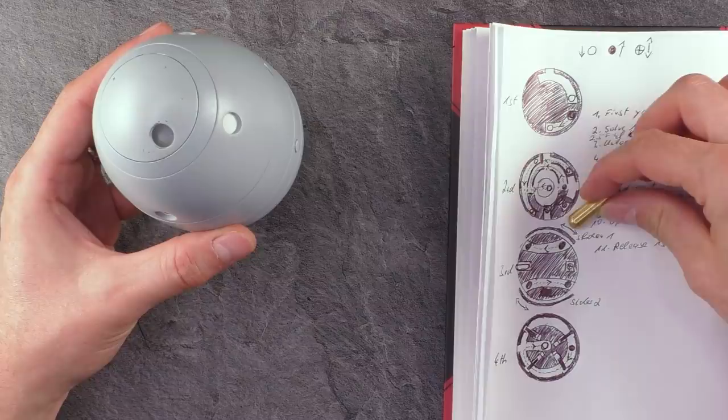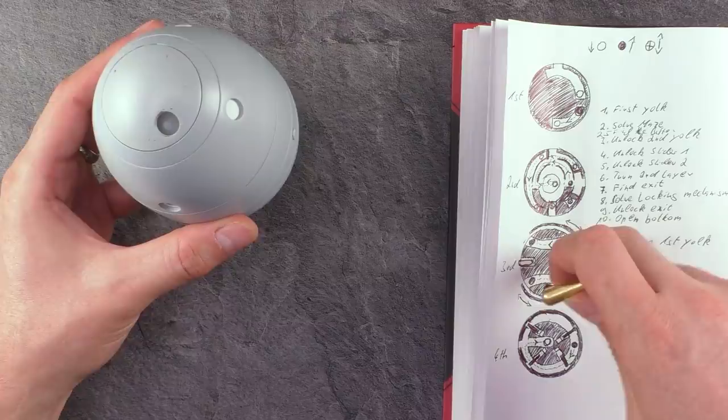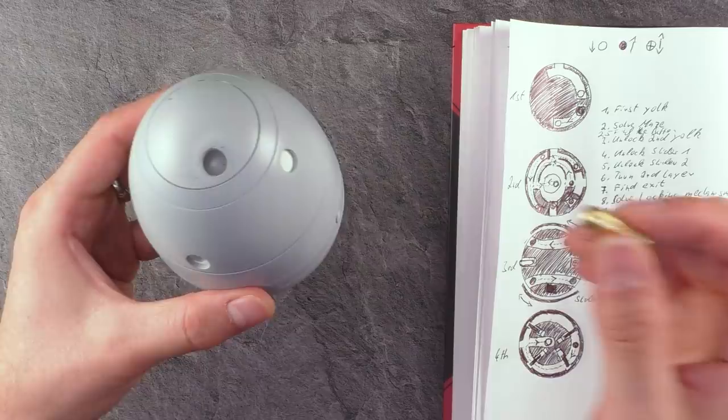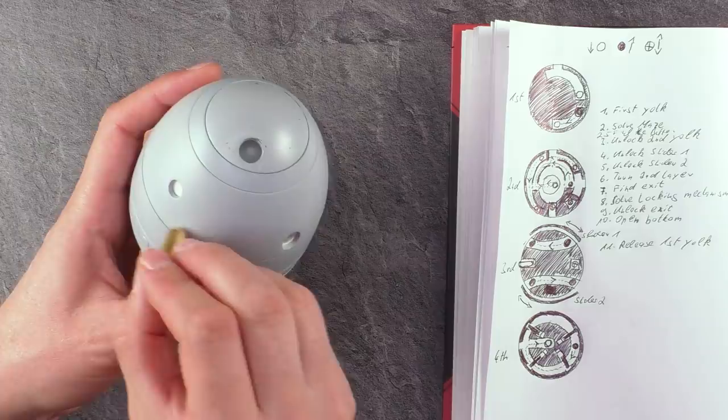So what I need to figure out, and this is the fourth step, I need to take the yolk and understand that I can grab these sliders with the magnet inside of the yolk and slide it over here. And if I do so, this hole will be released and the ball will drop one layer down from here into the third layer. So this happened now. Now the ball is in here. So I roll over here. This hole is now closed. However, I can release it, of course, again by sliding this slider back.